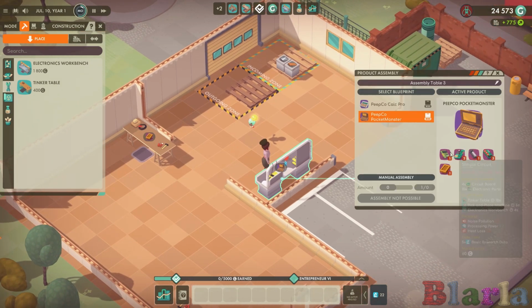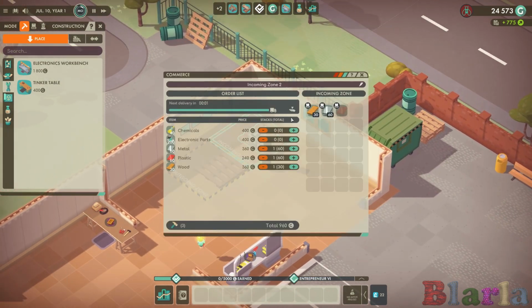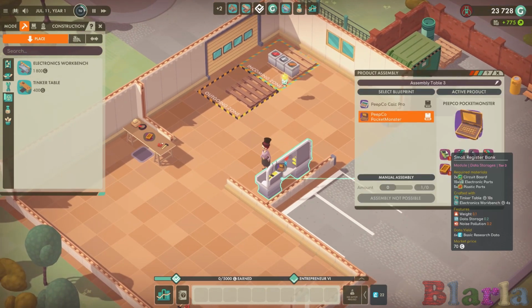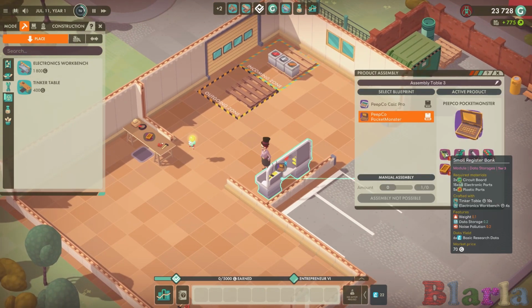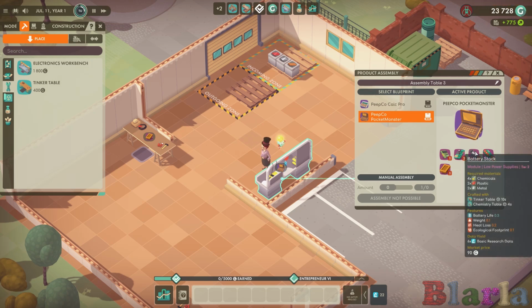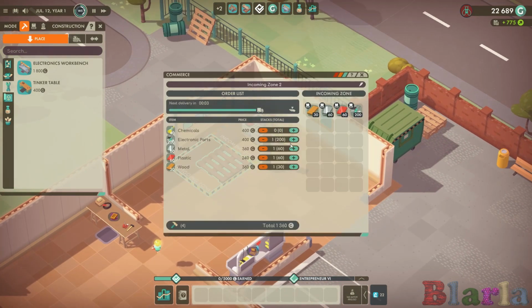Now let's come back over to here. Electronic parts we're going to need, so we can just order those in like that. So we can see here, circuit boards we're taking care of, and plastic parts we're taking care of, and the electronic parts we've taken care of. Circuit boards, electronic parts, great. Chemicals, so we need to get some chemicals in for the battery stack. The battery stack and the LED array are not too bad actually. So let's get chemicals in over here. So we have ended up ordering one of everything.